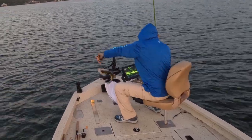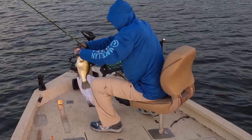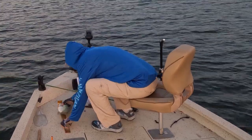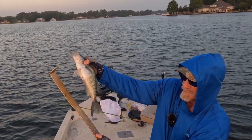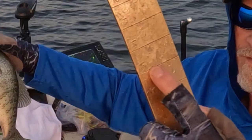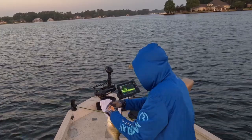The summertime fishing can be really, really good, but it can also be really, really tough. Oh, this is a nice, looks like a white crappie. And I believe this guy was almost 15 inches long. You can see the mark right there. He was like 14 and 3/4 of an inch. A toad of a white crappie.